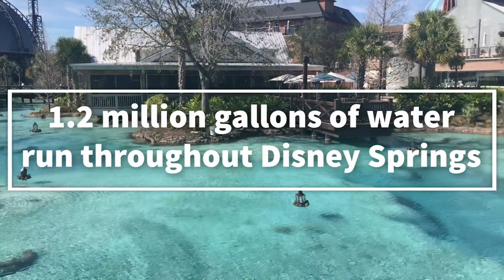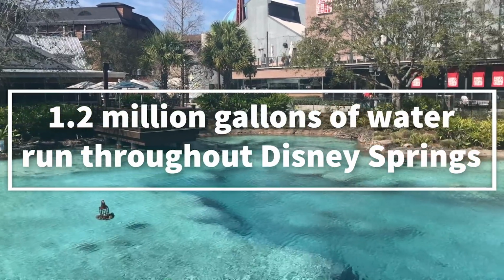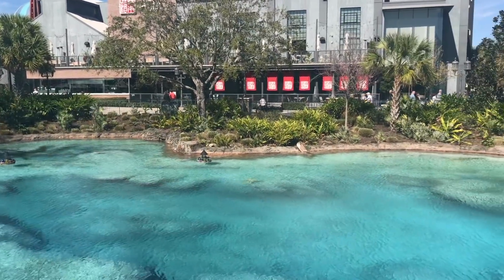Disney Springs fun fact number 2. Have to talk about this gorgeous water behind me. So I told you that Town Center was started because of the fresh springs. They had access to that water. But did you know that there's 1.2 million gallons of water just in these springs behind me? That's a lot of H2O.